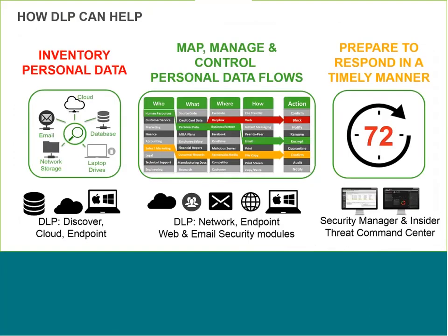So what can DLP do? There are 3 areas of GDPR that we believe we can assist with. Firstly, this is the concept of inventorying your personal data. Now, it doesn't really matter where that data is. It could be on endpoints, on laptops, within databases, or within cloud environments, or things like Office 365. We want to be able to treat any of those environments as part of your network, potentially disconnected from your network, but all of your information all the same.